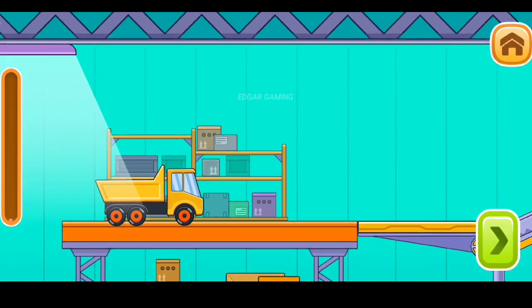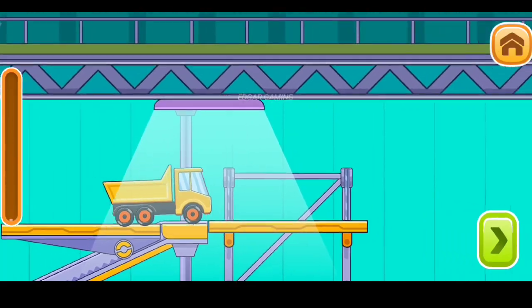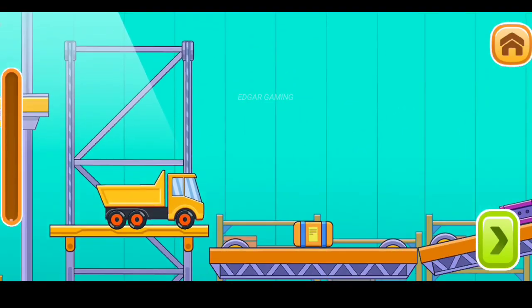Help the truck collect all boxes. Tap on the pedals to drive the truck.